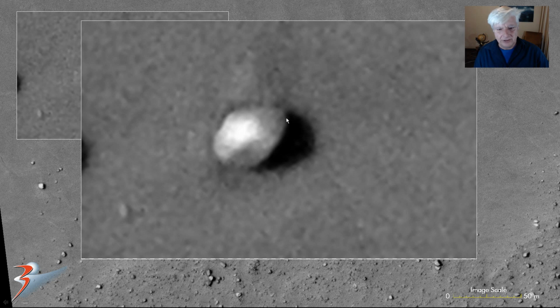Check out that rounded side. Because it's partially buried, we can't say what this object actually is, so I'm just speculating that it is a convex dome shape, definitely over there. So what could that have been?